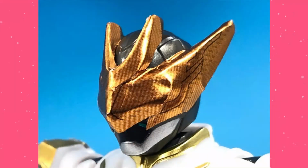Either way, I am glad they decided to go ahead and upgrade this. Anyway, like I said, head full sticker. I mean, you get that chin strap there with silver, but those eyes, they are really committed to the compound eye effect, and I appreciate that, but that sticker is rough, man.